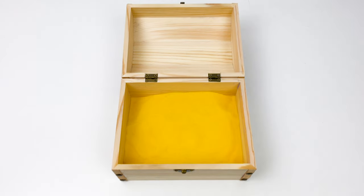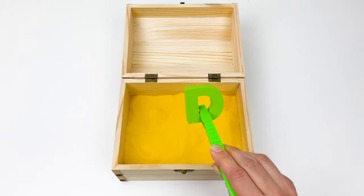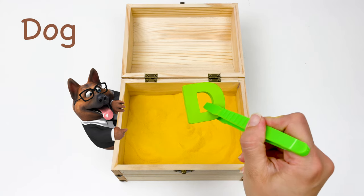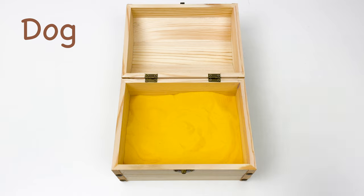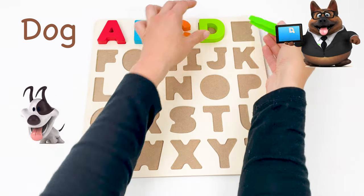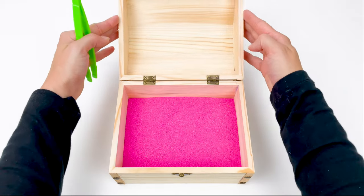Ooh, yellow sand. There it is! D! Dog. D! D is the fourth letter of the alphabet. Look at those funny dogs. Let's look for the next letter.